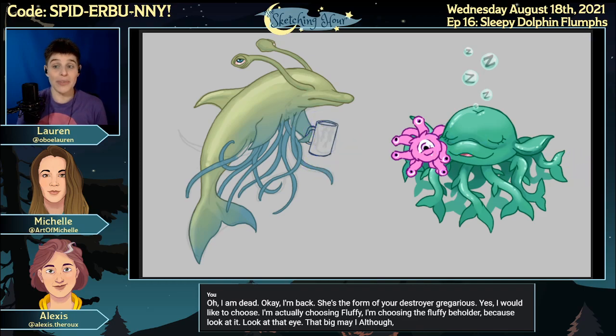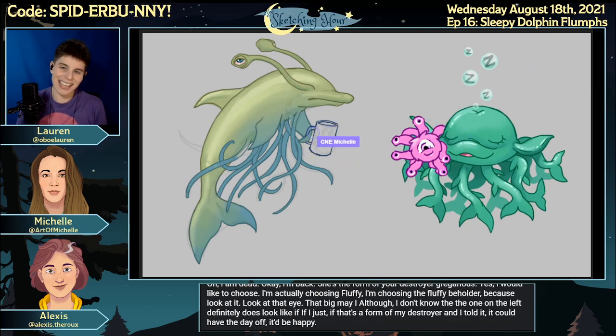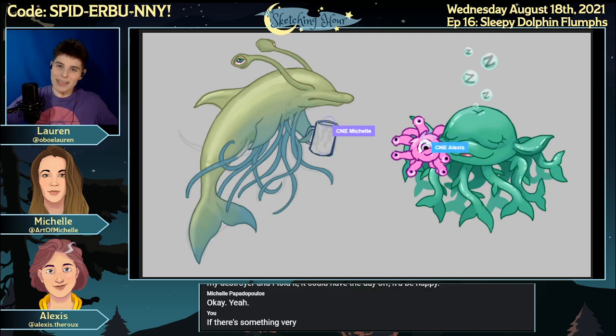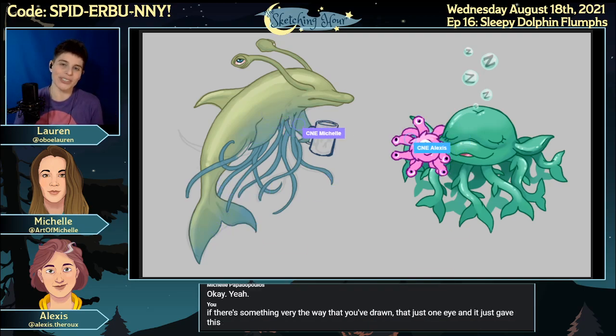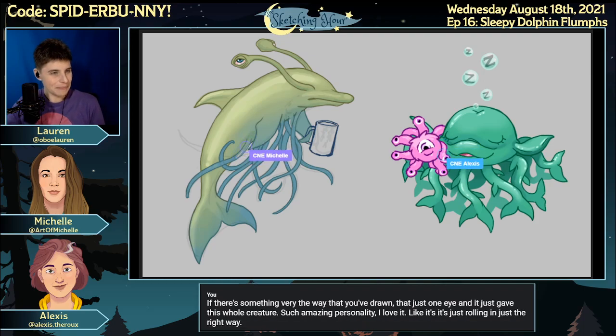Although, I don't know. The one on the left definitely does look like if that's the form of my destroyer and I told it it could have the day off, it'd be happy. The way that you've drawn that just one eye gave this whole creature such amazing personality. I love it. It's just rolling in just the right way. I love it.